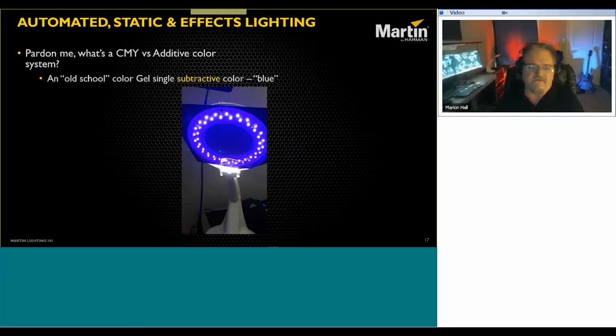And essentially, the advantage of these types of gels is they're very cheap. They're just pieces of thin, colored plastic, and you just put them over the source and you get color. But the downside is a couple of things. Number one, you're stuck with that color, and number two, if you use very saturated colors like Congos or blues or deep greens, and you have a high energy 1,000-watt incandescent tungsten bulb behind it, it's going to burn that gel up very quickly. So it's difficult to do saturated colors without basically ruining the gel itself.